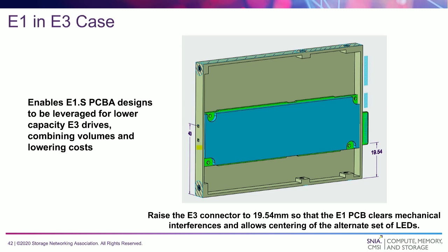We lengthened the case, like Bill mentioned, to be able to accommodate the longer E1S, and we also pick up some by raising the connector registration up. You can still see by the blue pin tab locations that it still supports a x8 and a x16 with this increase, but it allows us to pick up some of the LED locations natively on an E1S. It also clears some mechanical interferences along the bottom of the chassis, so that we have a very easy way to implement E1S into an E3 case.